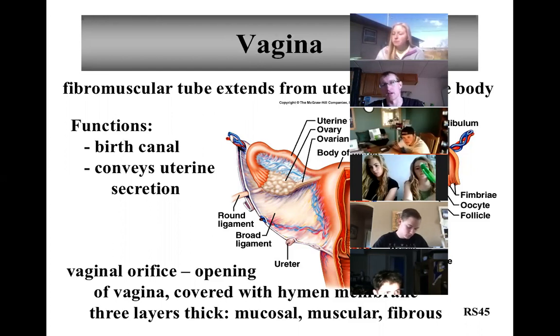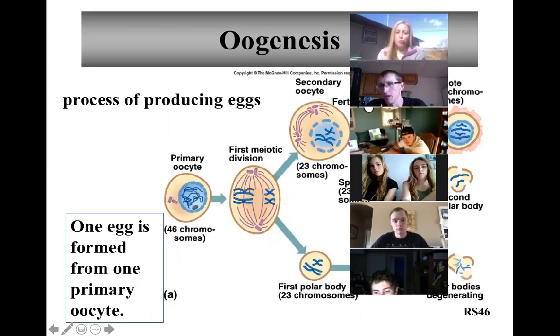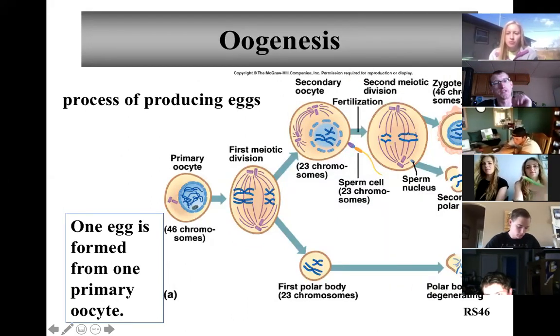A vaginal orifice is obviously the opening to the outside world. That's probably not very surprising for anybody. It's a muscular tube that leads to the outside world. So let's take a look at the production of eggs, because this is really the physiology piece.